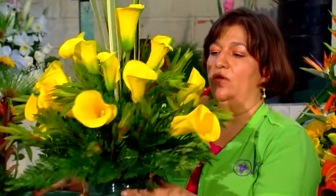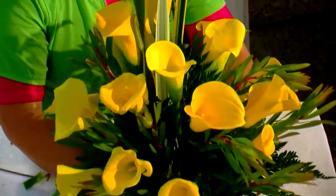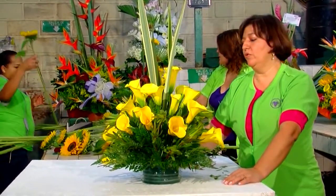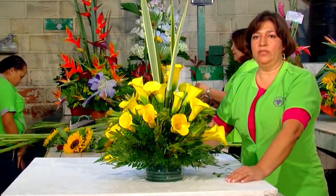As you can see, the arrangement is finished. Looks good from all sides. And it's ready to add to the decor in your house. As you can see, this is easy to create, requires little material, and it's a very practical ornament that takes up a little space and can brighten any space in your house.